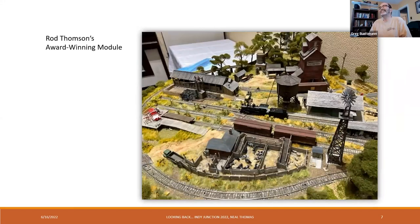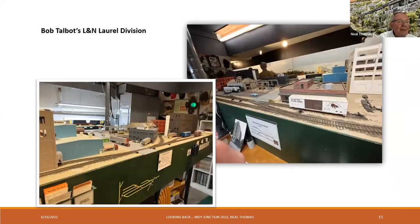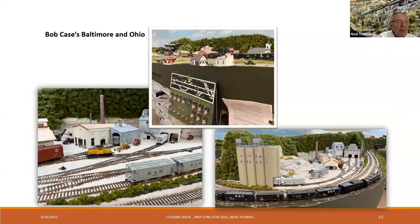Lots and lots of scratch building there. That is a gorgeous module, and you can understand why it won. Okay, then we're going to jump ahead to where we stopped last week.